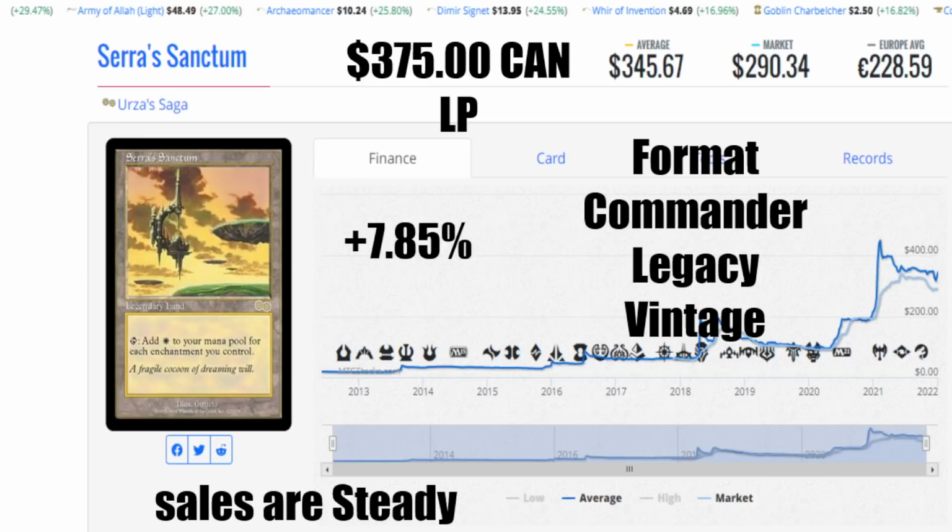Overall jump of 7.85%. The formats are Commander, Vintage, Legacy, right? We get it. The sales are steady on this card as well. But again, it's consistent. It's like a couple of copies every week. It's moving along. And the real kicker is, as more enchantments enter the game in sets like Theros and Theros Beyond Death, cards like this become a little more lethal, a little bit more combo heavy.